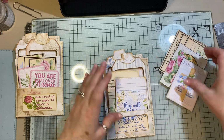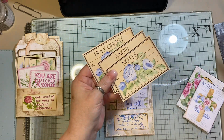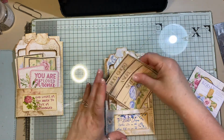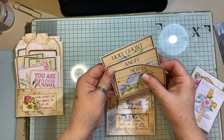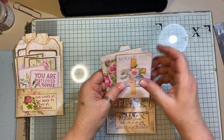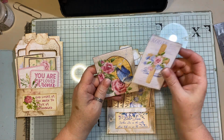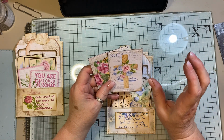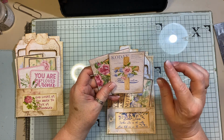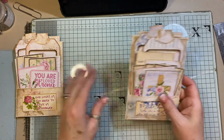These are really cheap for shipping as well, because obviously I can send them off as a large letter here in the UK, hence why the shipping will be nice and cheap. I've got little journal cards there: Holy Ghost, Angel and Notes. The majority of the prayer things are from Tsunami rolls, so go check Tsunami rolls out on Etsy, and once you're on her shop, put prayer in the search bar and all her prayer journals will come up. There's hundreds. Right, so that's the blue one.